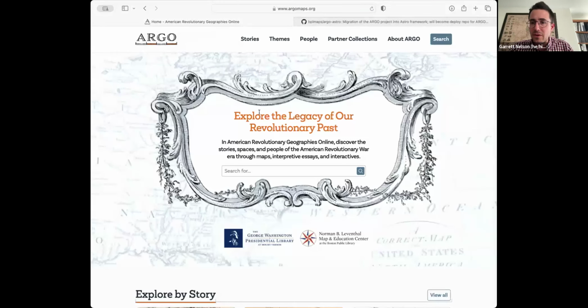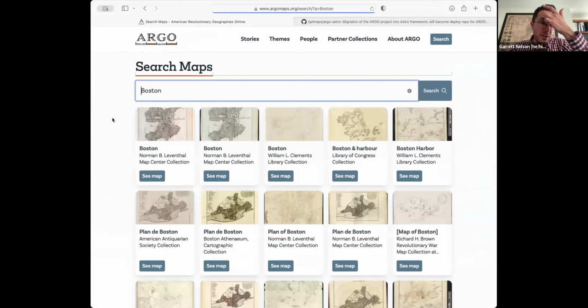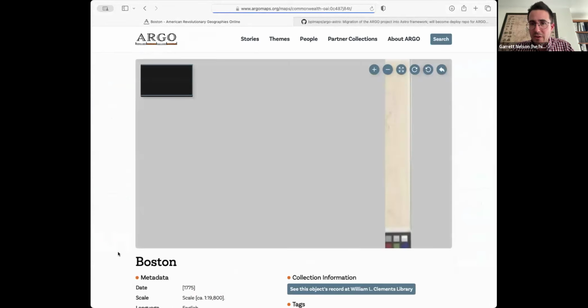So anyways, going back to the Argo portal, if you were to start here and we were to query something like Boston, we're sending a live query at that point to the Digital Commonwealth Search API, which is then returning results to us. We're getting all of these many results about Boston from many different collections. And if I pick one, like for instance, at the Clements Library, I'm going to get the catalog record.